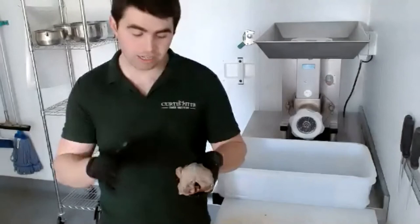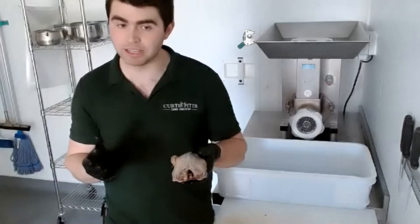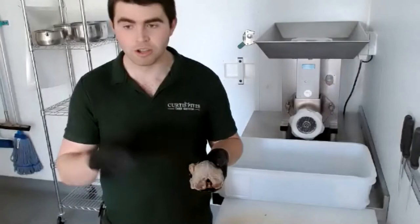Unfortunately, I can't show you a plucking session or anything about these because it's a separate building. We don't do any feathers in this building at all. It's purely just fur from the small game or the larger venison. So there's no feathers here.